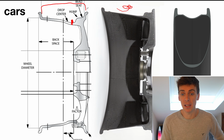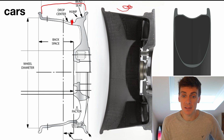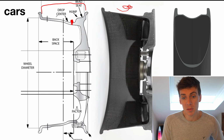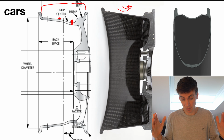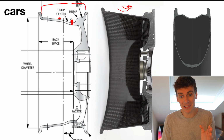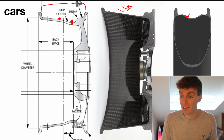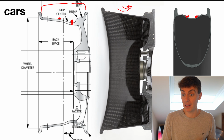And when you mount it, you push one bead down into this well here where it says drop center, and that's offset from the middle. And it's physically impossible to get both beads of the car tyre, because it's so stiff and wide, it's physically impossible to get both beads sat in there at the same time. Whereas on a bike rim, that is by design how you mount a tubeless before you blow it up. Both of them are sat in that well.